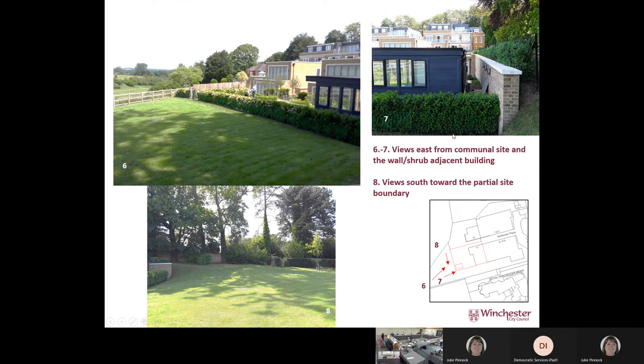Photo 7 is a view also from the communal garden space showing the relationship of the wall to the outbuilding. And photo 8 is taken from another point of view of the communal garden space back toward the boundary of the trees. So the outbuilding is just out of shot, but just to give you a perspective of the size of the communal garden space.